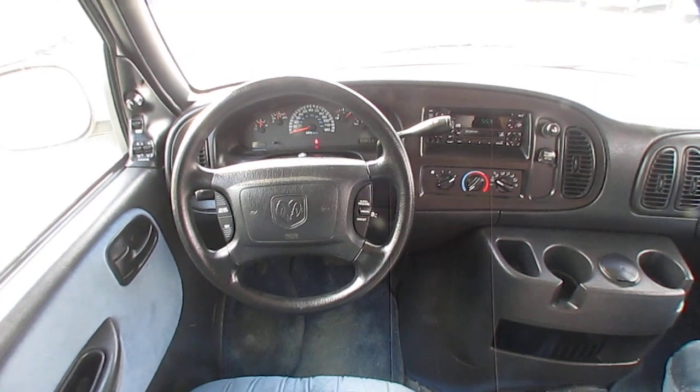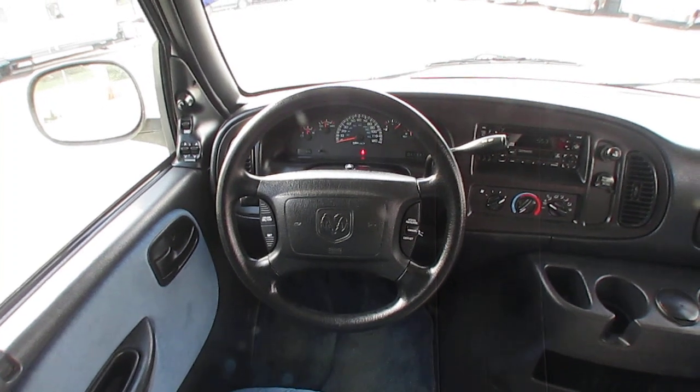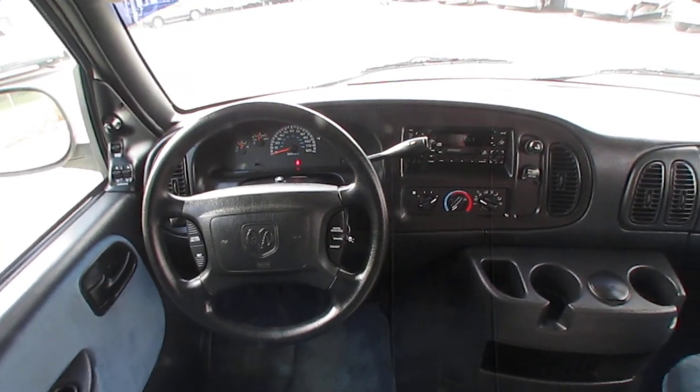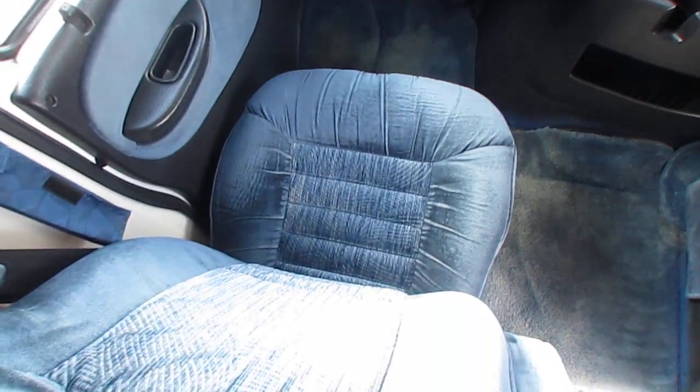It's just perfect, guaranteed. Dash air is cold, power windows, power locks, power mirrors, tilt, cruise, factory CD and cassette. The seats are absolutely immaculate.